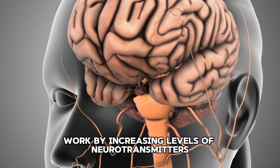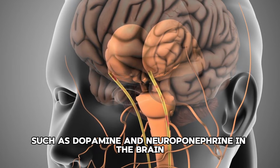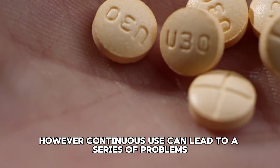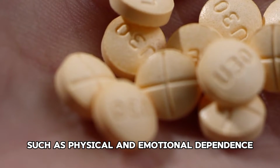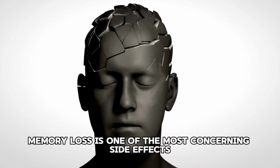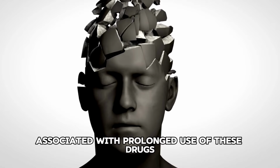Amphetamines work by increasing levels of neurotransmitters such as dopamine and norepinephrine in the brain, which temporarily enhances concentration and focus. However, continuous use can lead to a series of problems, such as physical and emotional dependence, sleep difficulties, irritability, and even depression. Memory loss is one of the most concerning side effects associated with prolonged use of these drugs.